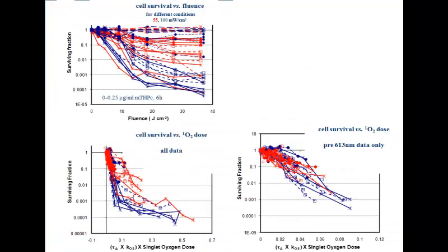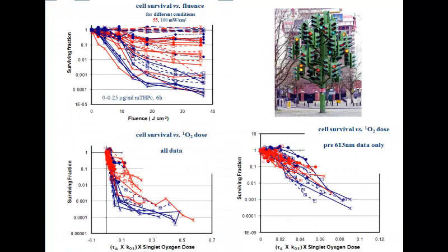And the point is that this can now be rescued because we can use that 613 as the traffic light. In other words, when you start to see the 613 signal, you have to stop the treatment because you're not generating any more singlet oxygen, even although the photobleaching tells you that the treatment is still being successful. So a nice example, I think, of the use of singlet oxygen as a metric.